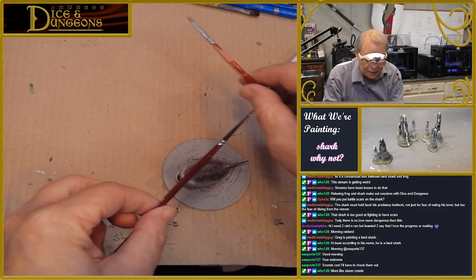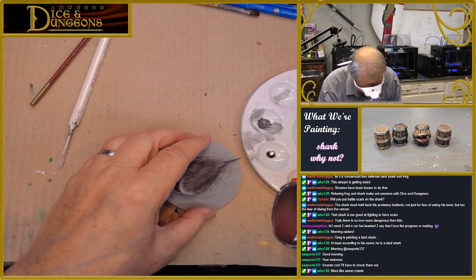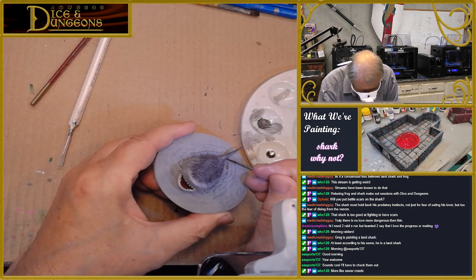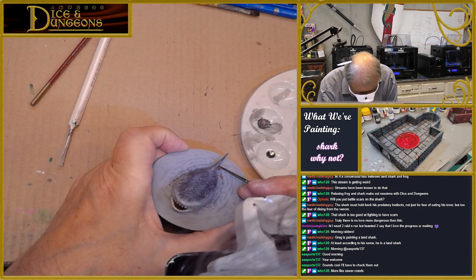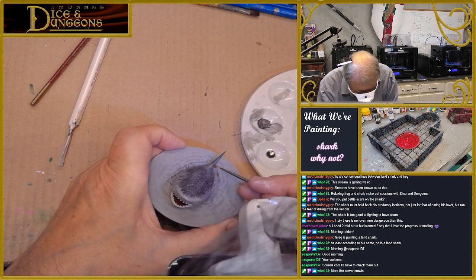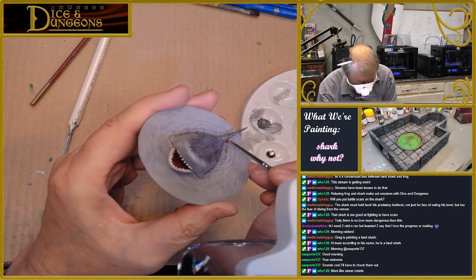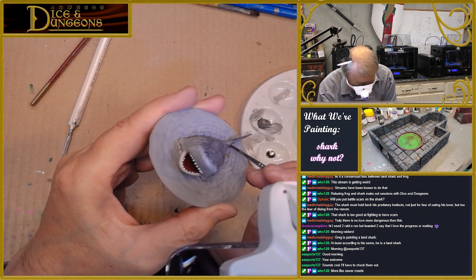My fingers can pick up a brush. I'm gonna start with this. We'll see how this goes. As I fall silent again, as I attempt to get paint where I want it and not where I don't. It's always the biggest challenge.